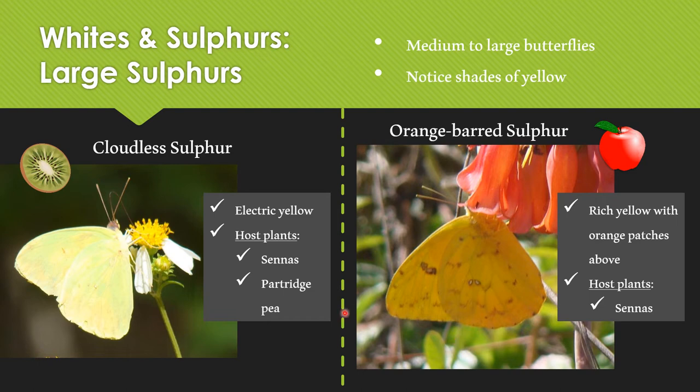And for distinguishing between the sulfur butterflies in general, it is helpful to pay attention to the particular shade of yellow on the butterfly's wings. You can see on the cloudless sulfur on the left, it's more of an electric yellow or a highlighter yellow, extremely bright yellow. As compared to the orange-barred sulfur on the right, it's more of a rich yellow with some orange patches that you can see coming through the hindwing. The orange coloring is actually on the top side of the wing, so you would see it more clearly when the butterfly is flying around. But you can see this orange glow coming through from the top side of the hindwing.